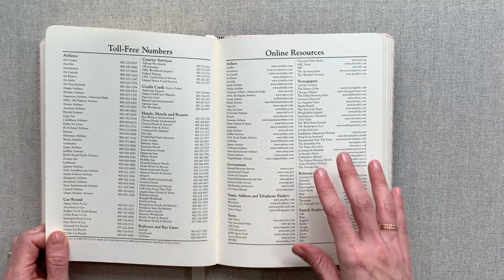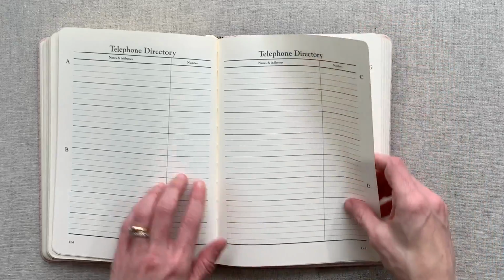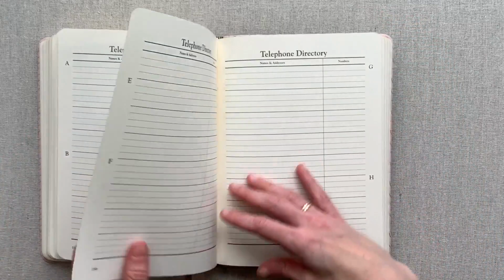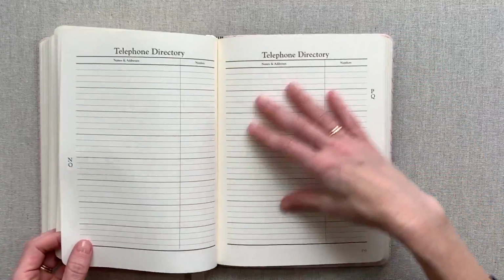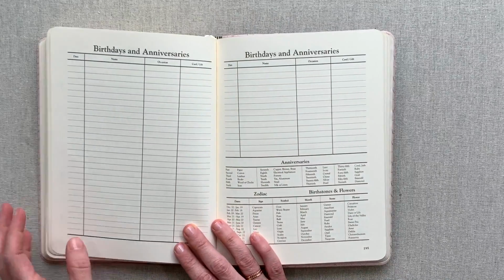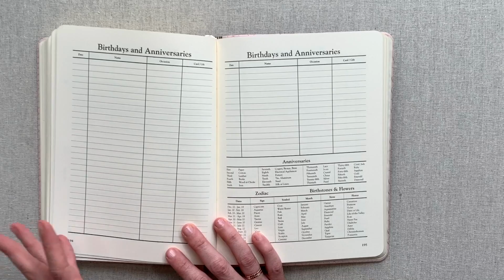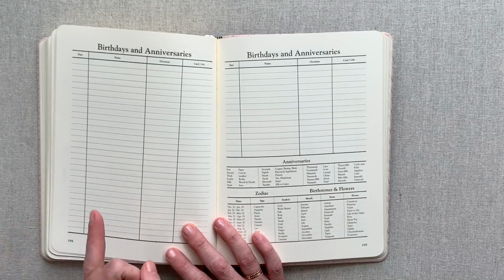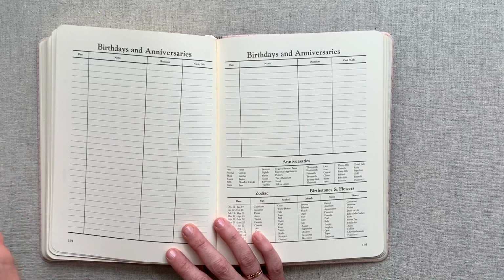Online resources. Then you have a telephone directory back here, alphabetized for you. And so there is a lot of room. There's only 2 letters per page, sometimes 3 letters per page. So your telephone directory goes on for several pages. Then you have birthdays and anniversaries. For me, just most of these resource pages I would not use. Love to hear how you guys feel about these in the comments, because I'm just always interested in if I'm the odd man out, because sometimes I am.